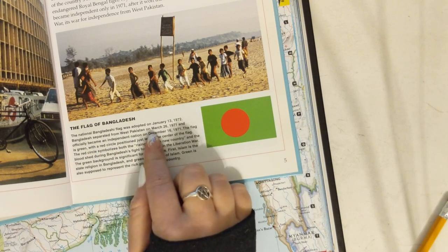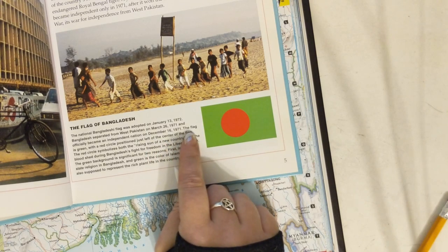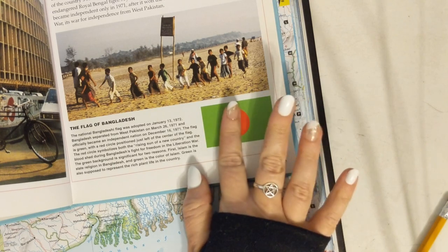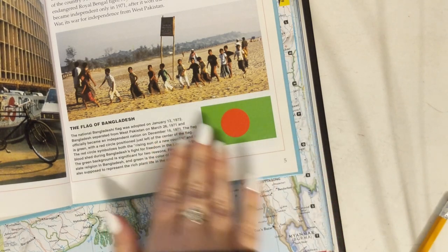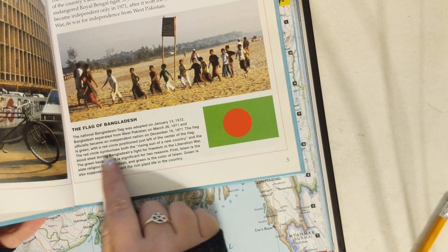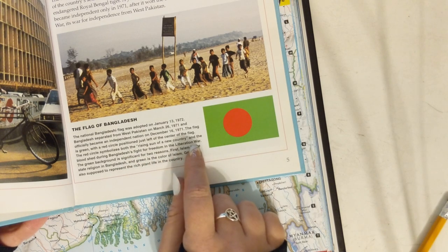Bangladesh separated from West Pakistan on March 26, 1971 and officially became an independent nation on December 16th, 1971. The flag is green with a red circle positioned just left of the center of the flag. As it's saying here, they do that so that when the flag is raised and waving, it looks like it's in the center. The red circle symbolizes both the rising sun of a new country and the bloodshed during Bangladesh's fight for freedom in the Liberation War.